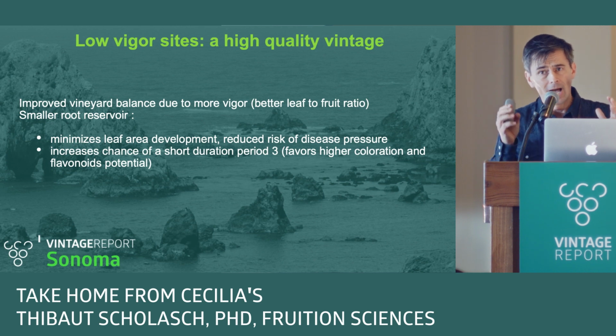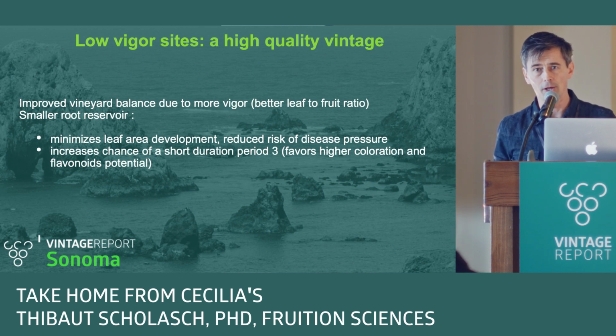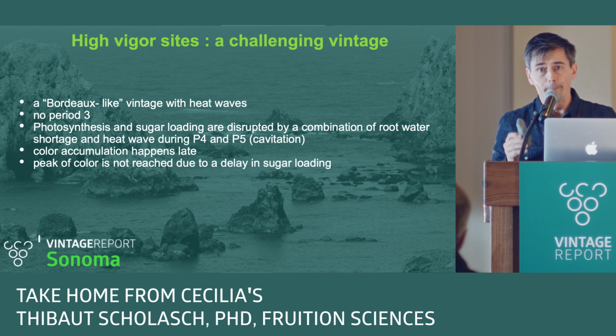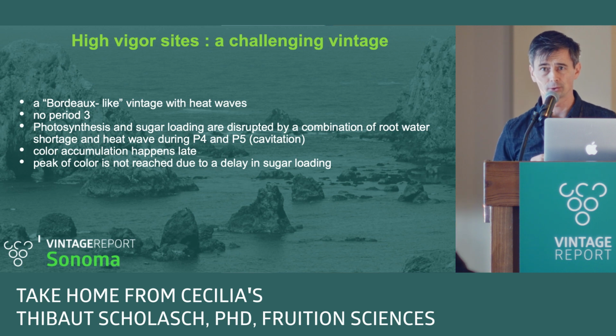Having a period 3 before veraison increases the potential for higher coloration and higher flavonoids potential. However, as I was announcing at the end of period 2, it's a challenging vintage for high vigor sites. It's a Bordeaux-like vintage. Typically in Bordeaux, we rarely observe period 3. But unlike Bordeaux, we have those high-frequency heat waves during the maturation period.